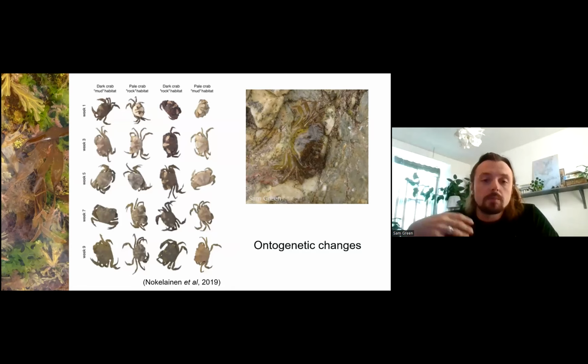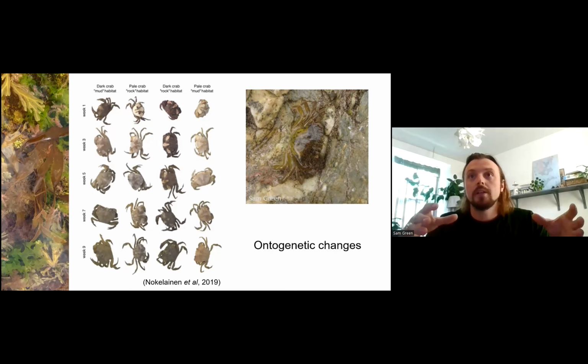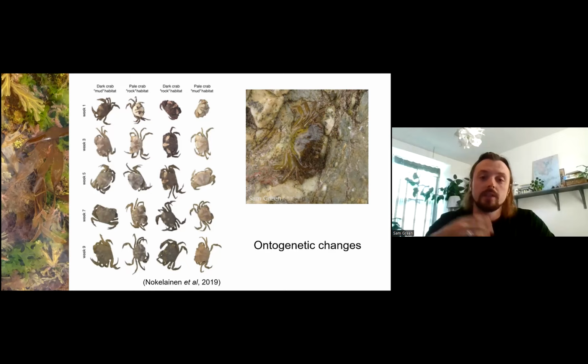And these camouflage strategies might change as the animals age. So here we've got, staying with the shore crabs, when they're juveniles, as we've just discussed, they're really variable. But as they age, they all move towards this kind of uniform, mottled, greeny-brown coloration. And this, we think, allows a more generalist camouflage strategy. So these adult crabs are then able to roam the intertidal zone a bit more freely if they're looking for mating opportunities or food or shelter.